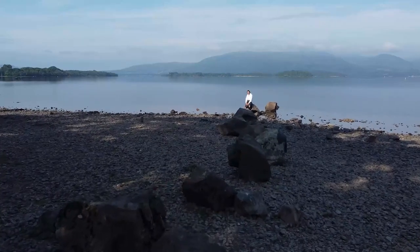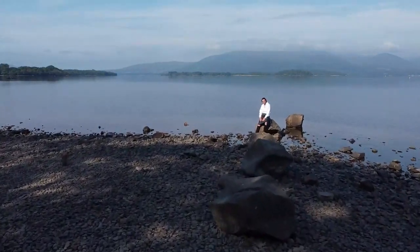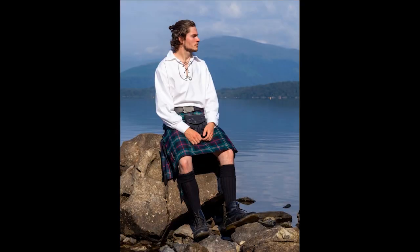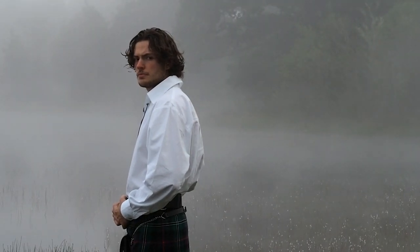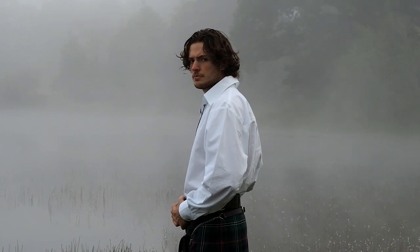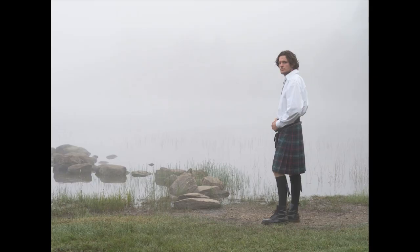So back to the day in question, it was really misty, and we ended up after a short while heading across to Loch Lomond to see if we could get better lighting, but nothing really good came out of that particular location, certainly not for his portfolio. So I felt that the better location was Loch Achray, and as you can see here, it's pretty misty, and the midges were out in force as well. So poor old Tom in his kilt was getting nibbled to death.